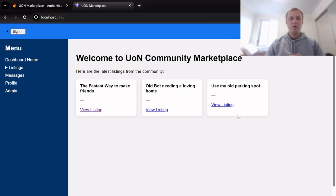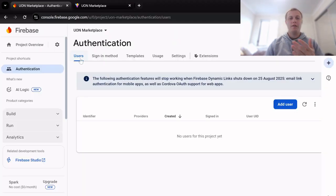Hi again, welcome to my Firebase demonstration for the UON Community Marketplace. So, if I go over to my Firebase tab in Authentication, we see we have no registered users for this project.